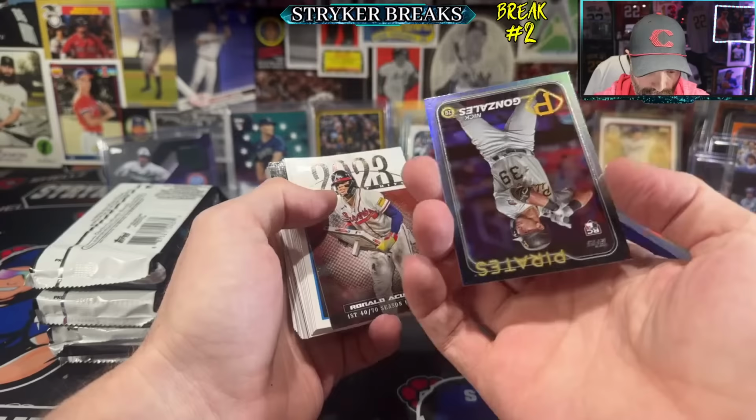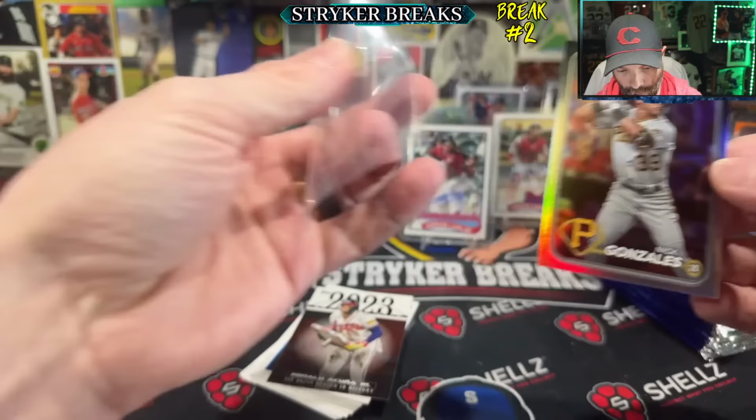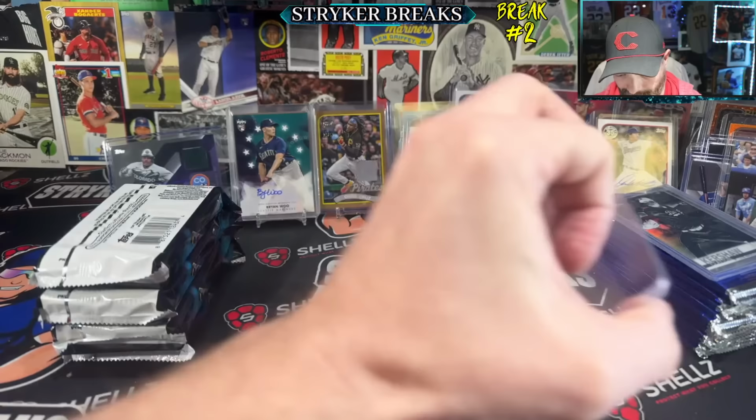Not bad. Nick Gonzalez, Rainbow Foil rookie. Not too bad. You know what? I'm even going to top load him because I respect him.